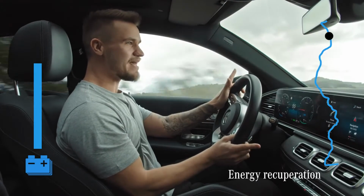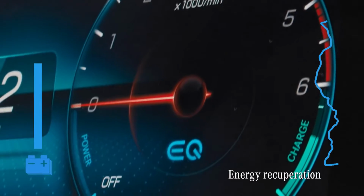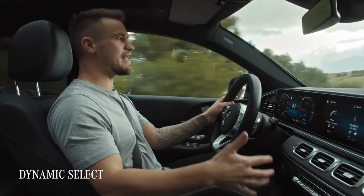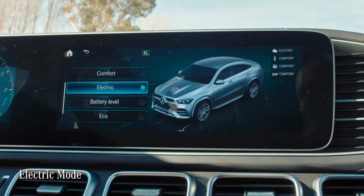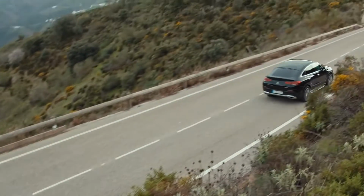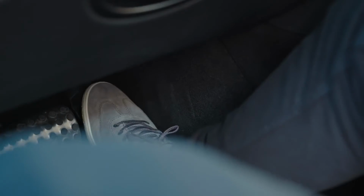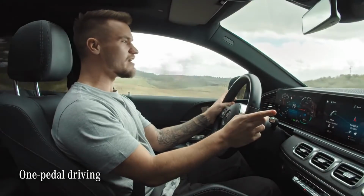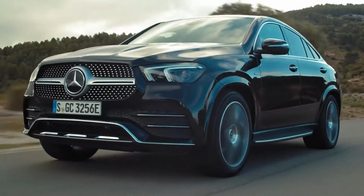I can recoup energy whilst braking and feed it back to the battery. It's like a reward. I can use the dynamic select to select electric mode, which gives me 5 different recuperation levels. I now simply take my foot off the gas pedal to decelerate as I'm driving downhill. I immediately recover energy and regain electrical range.